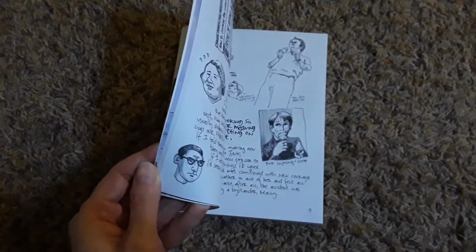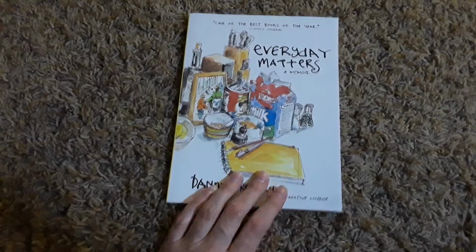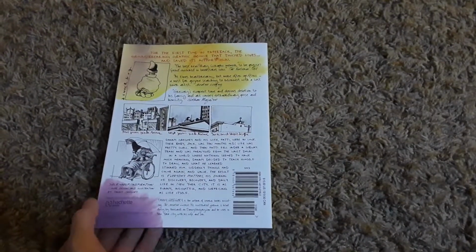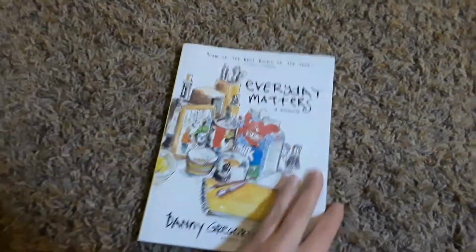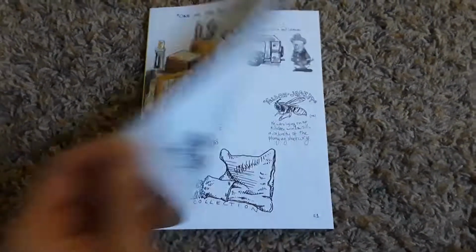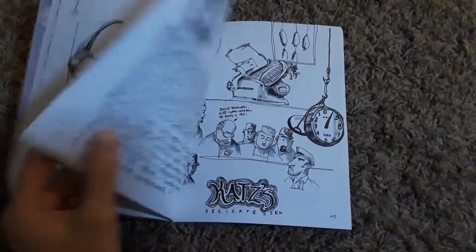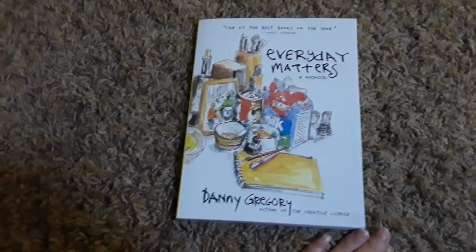But anyway, in order to deal with this crisis and this tragic event, he decided to teach himself to draw, and he apparently has a knack for it, obviously, as you can see. And I just really love his style. And he created this memoir, which I guess you could call a graphic memoir. It's got a lot of words and pictures, but it chronicles his life in New York City, his life with his wife and son. So I thought this would be very interesting.